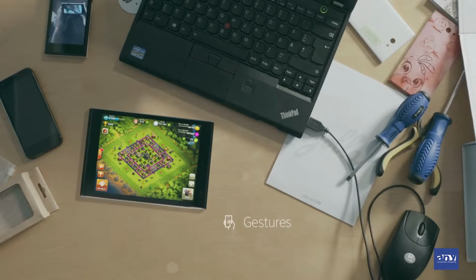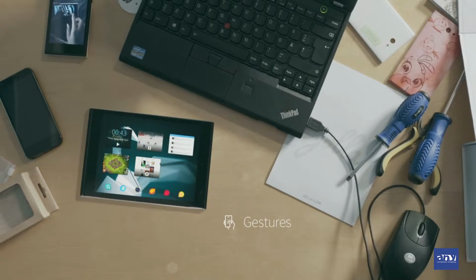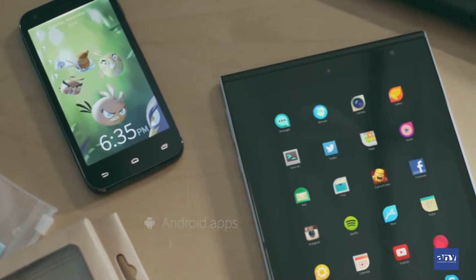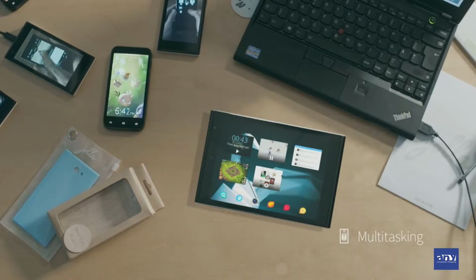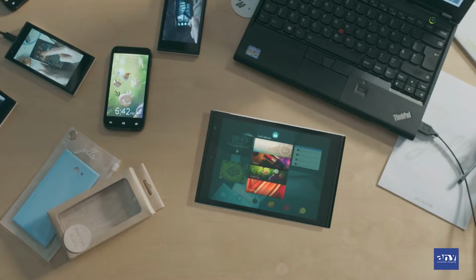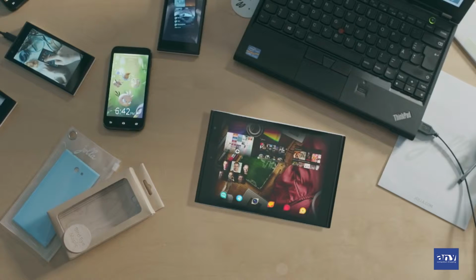The Sailfish operating system works with natural hand movements via gestures. The multitasking on the Sailfish operating system shows all your running apps conveniently in one single view. You'll be able to change the look and feel of your tablet to match your mood with the ambiance switcher.